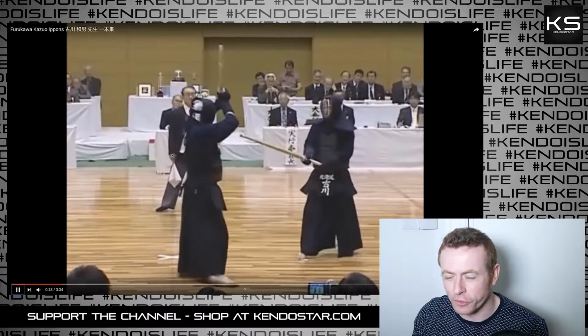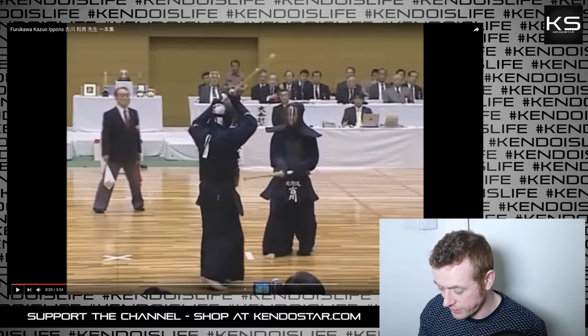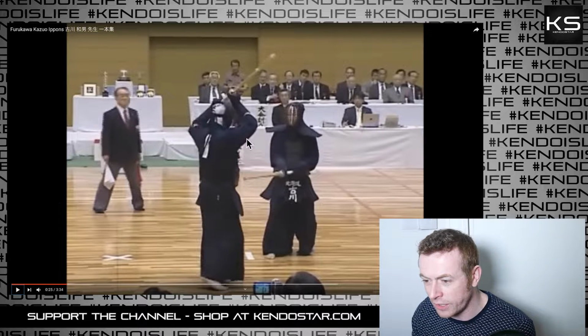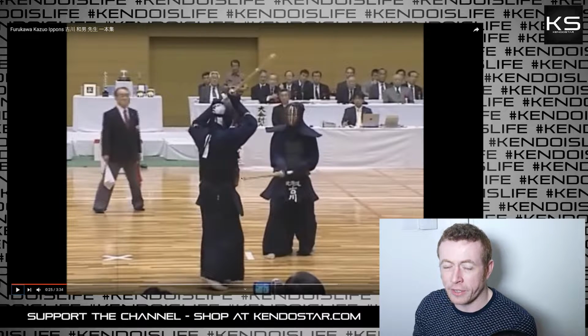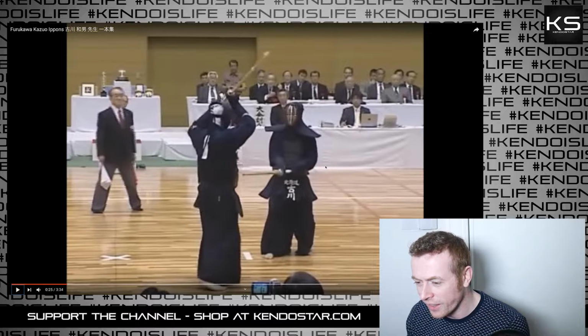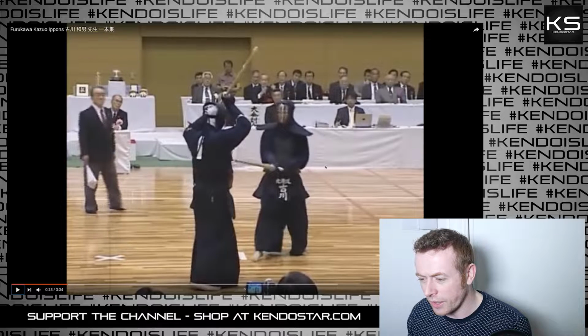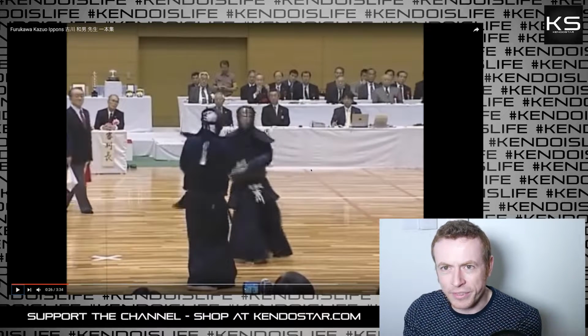So it's very difficult to predict because you don't know where he's coming from, especially when he's coming from a very low position. His hands are really low, his kensen's really low. It's probably his opponent's thinking from here he's going to come for tsuki, right? Not forgetting that Furukawa Sensei is very famous for doing the tsuki waza. And there's this pause, like I say, in the flow of things.